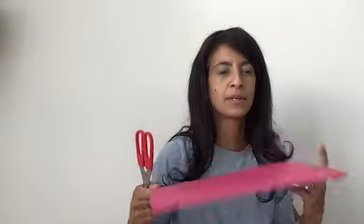All you need to make your stars is some A4 paper. I'm using actually an old envelope because I like the colour of it. It's a lovely hot pink colour.